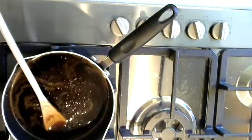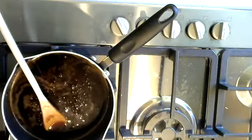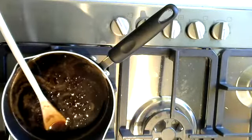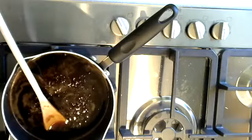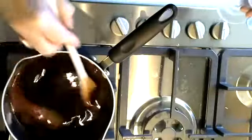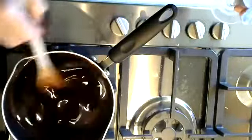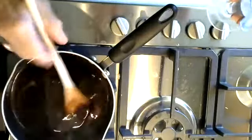So I'm going to do the rest of the arrowroot from that packet, and this time in a drop of water. Mix it to a paste. I'm going to add a bit more arrowroot just to make it a little bit thicker. So you'll need to add the whole packet of arrowroot.